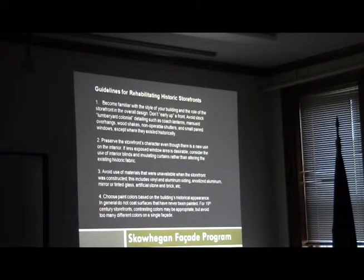I'm going to have to read these to you, so please bear with me for a minute. But guidelines, these are put out by the National Park Service, and these are really, really good things to go by. And basically, they're telling you to become familiar with the style of your building as much as you can and the role of the storefront in the overall design. Don't cover up a front. I think we've all seen examples of this, and we're not going to point fingers.